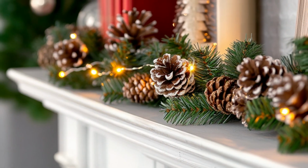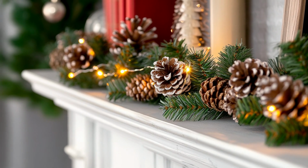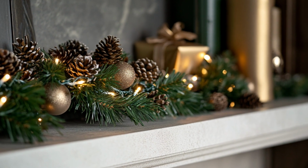If you want to add more visual interest, tuck in a few tiny fairy lights to bring a touch of warmth without losing the vintage charm. The soft glow will create an enchanting look that draws the eye and highlights the beauty of the materials.